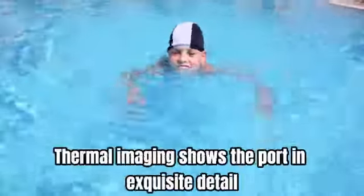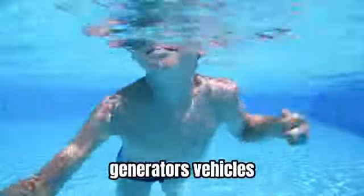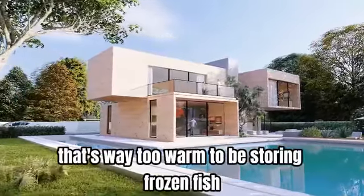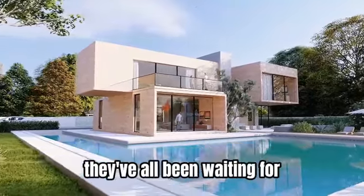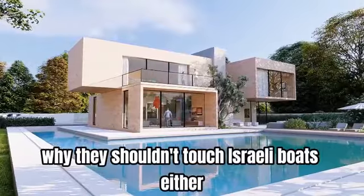Thermal imaging shows the port in exquisite detail. Every heat source glows on the infrared display. Generators, vehicles, and one particularly interesting underground facility that's way too warm to be storing frozen fish. At 7:03 a.m., the crew finally gets the order they've all been waiting for: fire. Time to remind the Houthis why they shouldn't touch Israeli boats either.